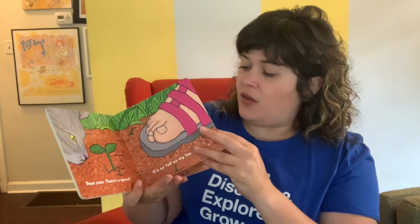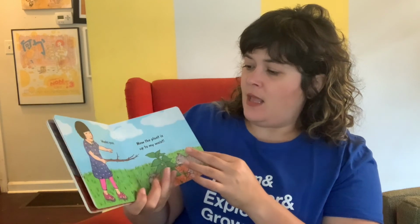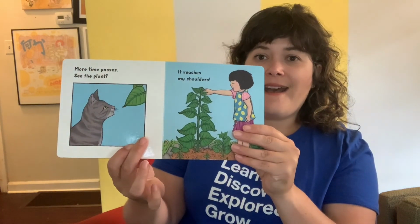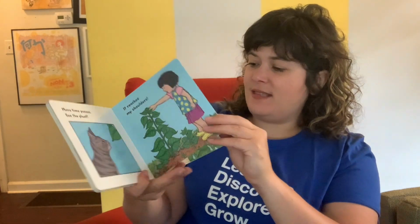Now it's as tall as my toe. And then eventually it becomes as tall as she is, and then taller.